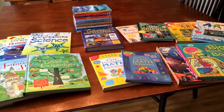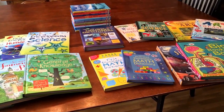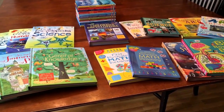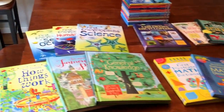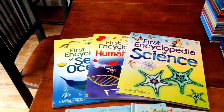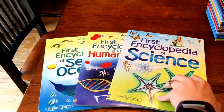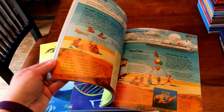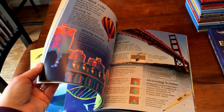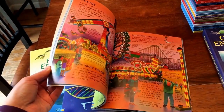I wanted to show you some of our nonfiction books. We have a huge selection of nonfiction for the youngest of readers and the older readers. One of the first sets we have here is the first encyclopedias. We have Science, Human Body, and Seas and Ocean. And if you just look through real quick here, just gorgeous pictures. Awesome information, good picture to text ratio.